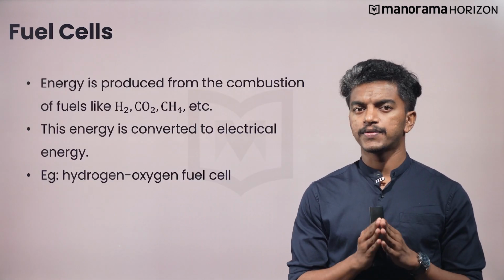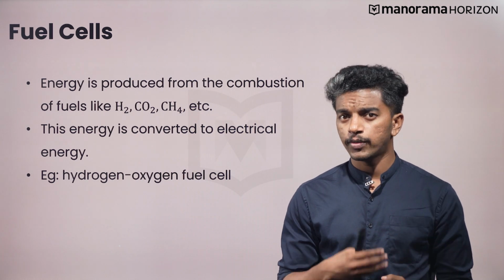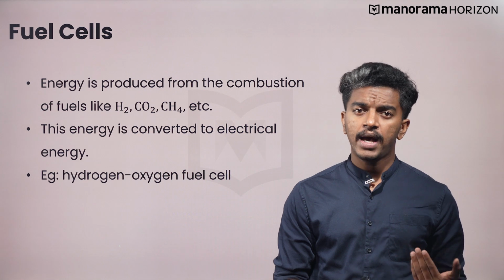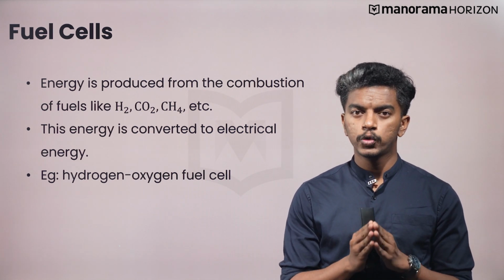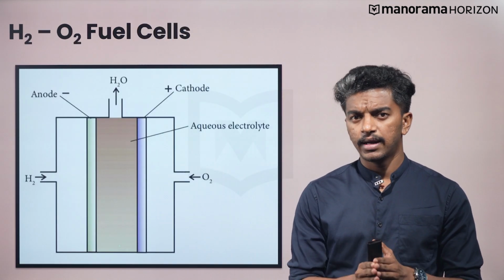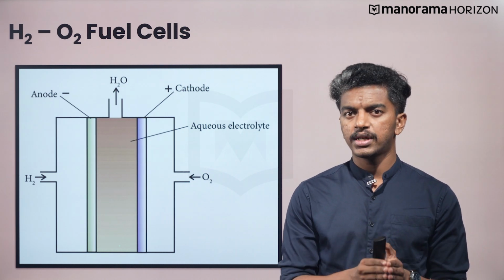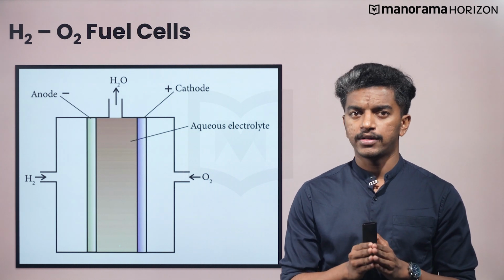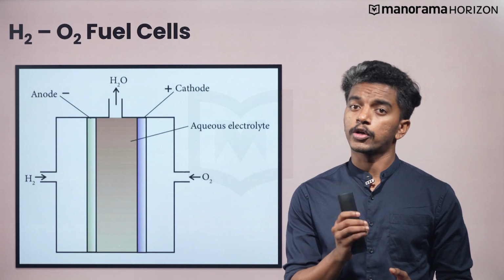Now, another type of cell is fuel cells. These are the galvanic cells in which energy produced from the combustion of fuels like hydrogen, carbon monoxide, methane, etc. is directly converted to electrical energy. One of the most successful fuel cells uses the reaction of hydrogen with oxygen to form water. In this cell, hydrogen and oxygen are bubbled through the porous carbon electrodes into the concentrated aqueous sodium hydroxide solution. Catalysts like finely divided platinum or palladium metal are incorporated into the electrodes for increasing the rate of electrode reactions.